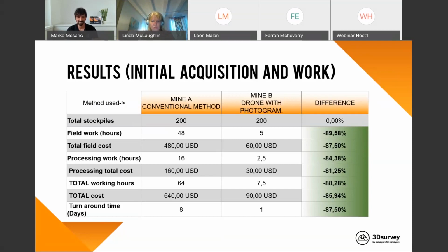In mine B, with the drone and the 3D survey software, 200 stockpiles takes about, and can even be less, 5 hours. It's automated: you just go to your site, press the buttons, and the drone does the work. You go to the office, about 2.5 hours of physical work, then you just leave it for some processing, but you don't have to be in front of a computer for that. So in terms of hourly cost, it's much less, $160, $30, and total working hours 7.5 with a turnaround of 1 day. And that is almost a 90% improvement.